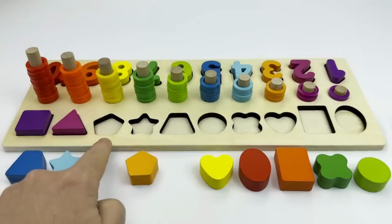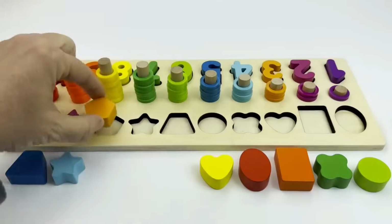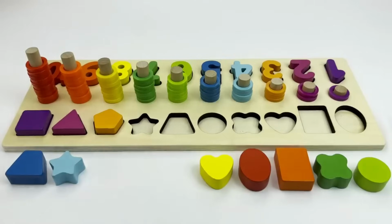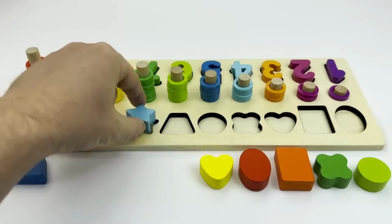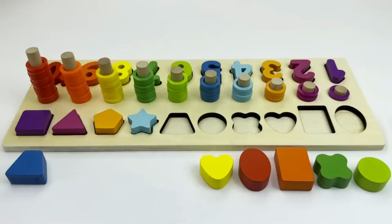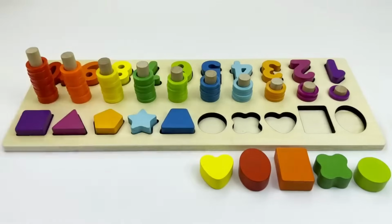What shape comes after the triangle? Right, the pentagon. We have a light orange pentagon. What is our next shape? Our next shape is a star. We have a light blue star. Can you guess what this shape is? That's correct, young learners. It's a trapezoid. We have a blue trapezoid.